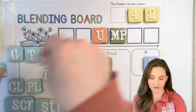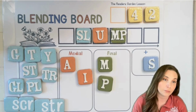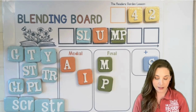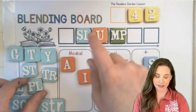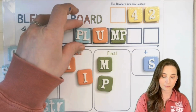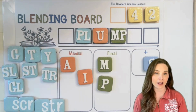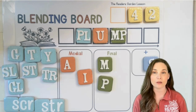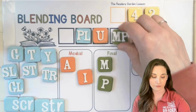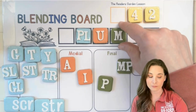And if we take off the ST and add an SL, the word becomes slump. Can you slump over? Now, if I take off that SL and exchange it for a PL, the word becomes plump. Like I like to pick raspberries from the vine when they look really plump and ready to be picked. I have a bunch of raspberry bushes, which is pretty cool. If I take off the P and add a I get the word plum, like a plum tree.